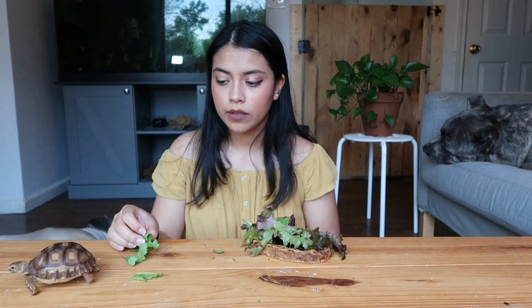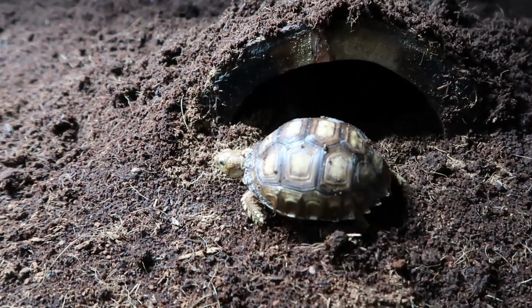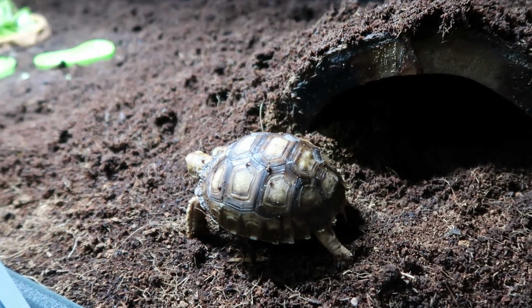The substrate that I picked for his enclosure was coco coir. I picked coco coir because it's affordable and practical, and it's a very good substrate for him to burrow in.